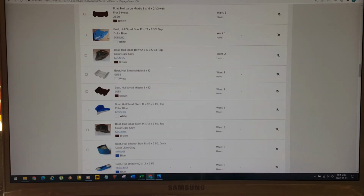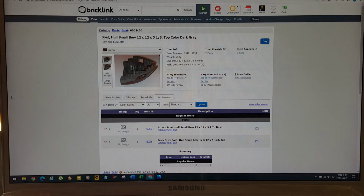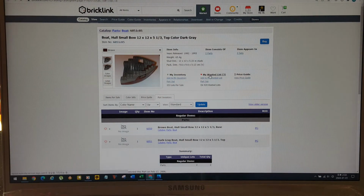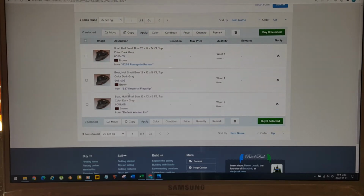Alright. This Armida flagship, the front part, bow and stern. Bow part is really hard to get, hard to find. And this one right here. Okay. I got them right here. Those are what I got, including the mid part as well, the white one and brown one. I got all of them. And where do I need these? In the Imperial flagship and the Renegade Runner.